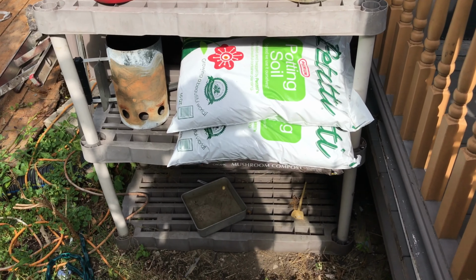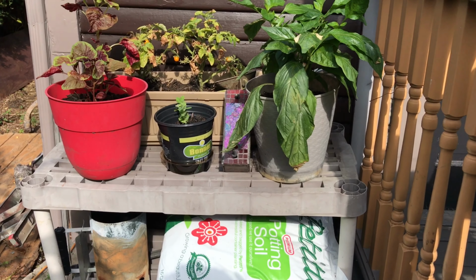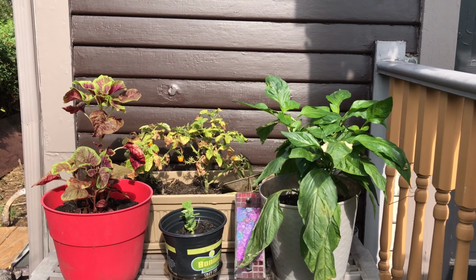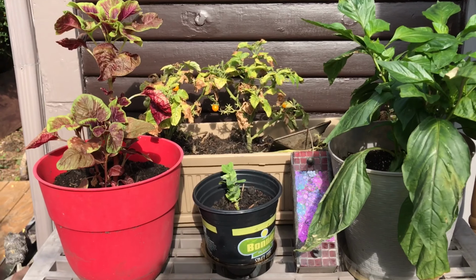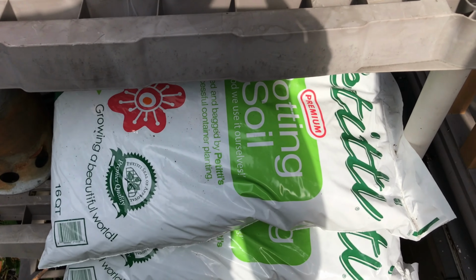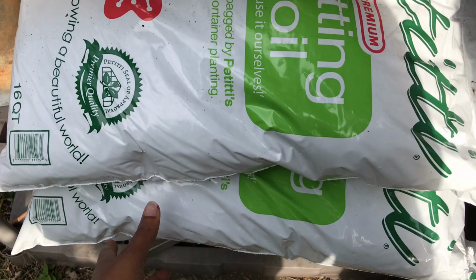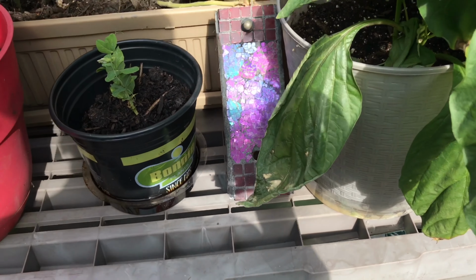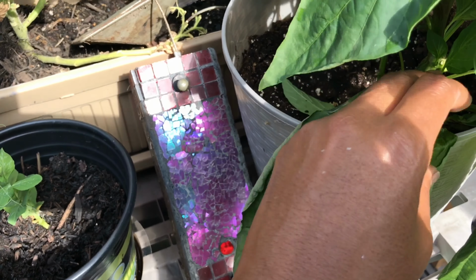Good news, you guys. The painter finally got done painting this little section of the house, so I can start putting my patio back together. Yesterday I went and picked up some soil. And then I think I got a bag of compost down there too. So 4 bags of soil and a bag of compost for the fall plantings coming up.